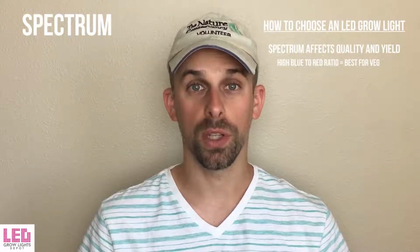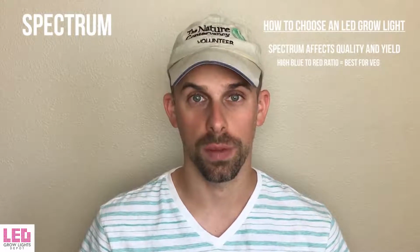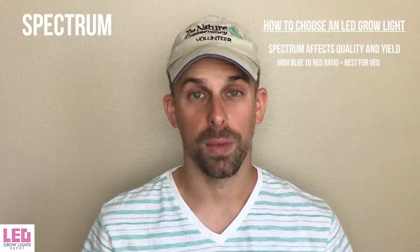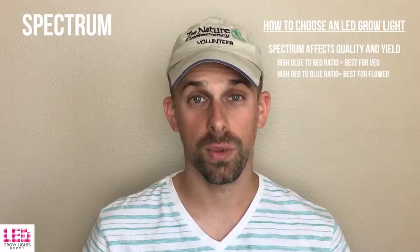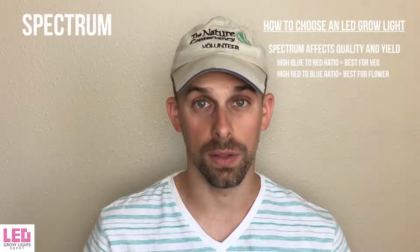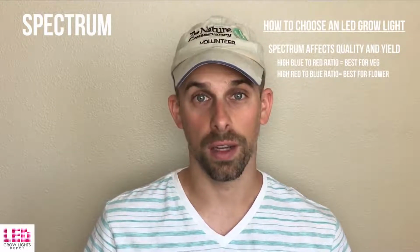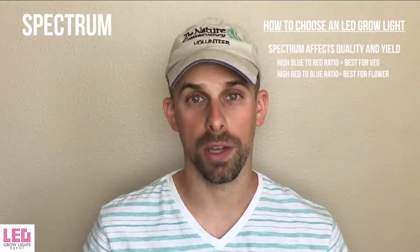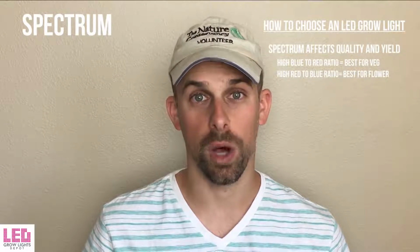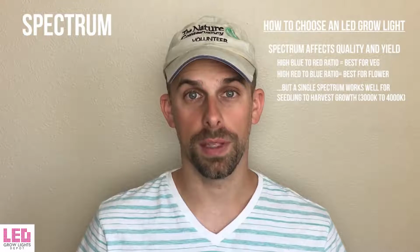In general, more blue is better for veg since it keeps the distance between the inner nodes shorter. This leads to squattier plants with less stretch. Increased red is desired during the flowering stage since this can lead to higher yields. Having some red in the spectrum during veg is essential for healthy growth, and having some blue in the spectrum for flower helps increase quality. Light intensity and the ratio of red to blue light determines yield.